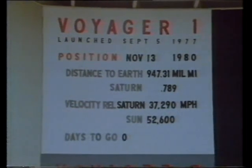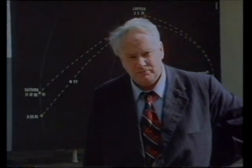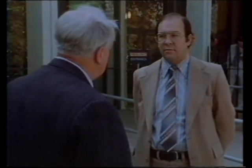November the 13th, 1 day after closest approach. As usual, there was a press conference, and there were developments that none of us had expected. I think there's no question that there's a direct identification of molecular nitrogen in the top of Titan's atmosphere. Gary, this news from Titan is absolutely sensational. I think there's certainly every suggestion this must be the greatest discovery of all our exploration of the solar system.